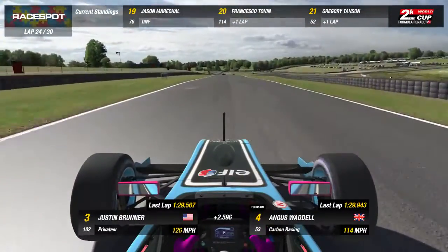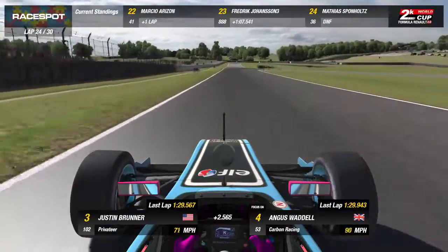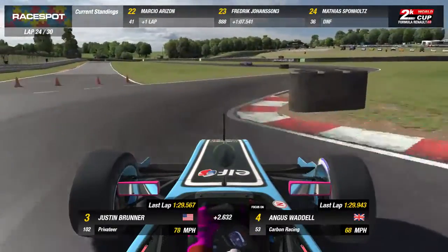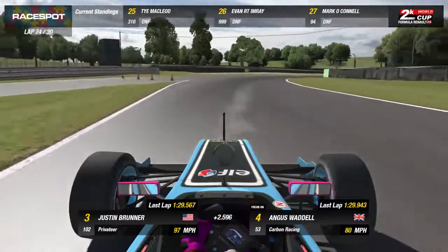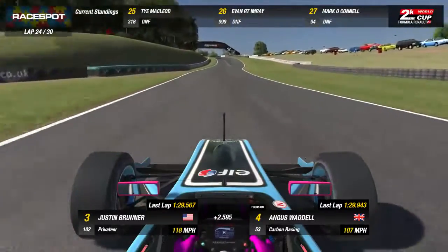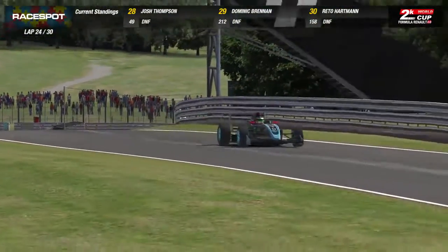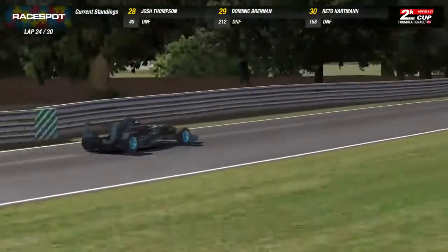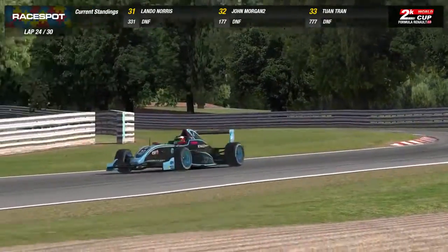Earlier on, we were talking about the battle with Justin Brunner versus Agnes Waddle. Seems to be that Waddle is now 2.5 back of Justin Brunner. Brunner, of course, came out with the advantage, and that's what we mean here today. Brunner is now 4 tenths of a second a lap faster than Waddle, but because it's so hard to pass, you realistically need to be at least 3/4 of a second a lap faster if you really want to find a way past at this track.